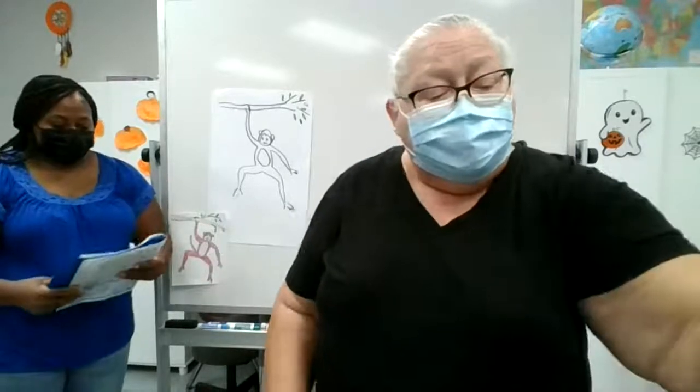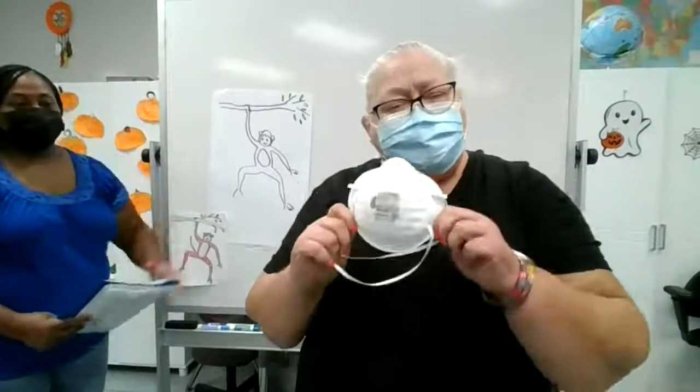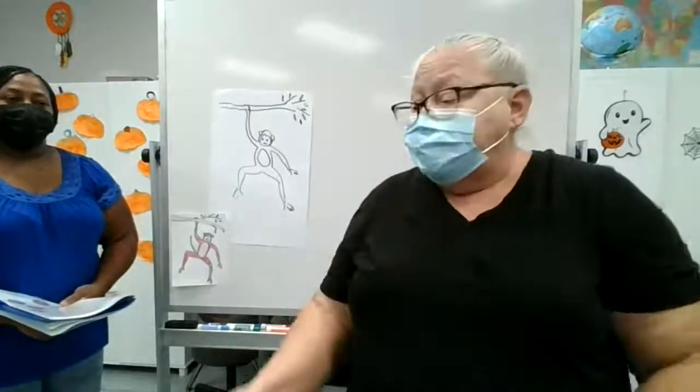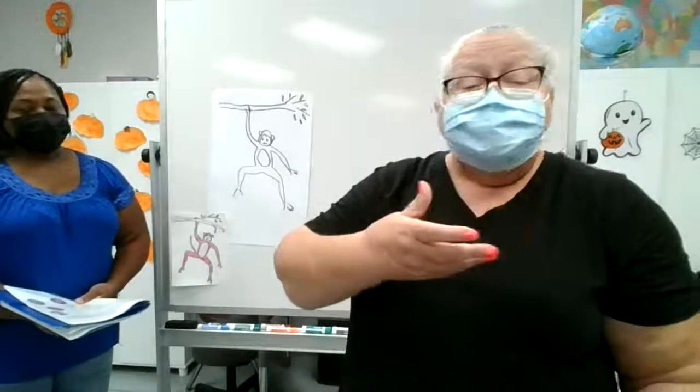So the N95 mask, if anybody comes in and for some reason they are concerned and want to request that, we do have those here. But when the clients come in the morning, we give everybody a nice fresh mask. And if you come in with your pretty little fabric mask, we ask you to put it back into your belongings till the end of the day. And then you use this mask.